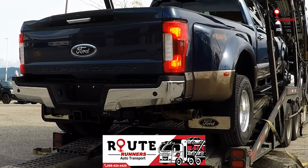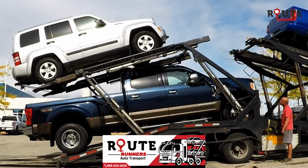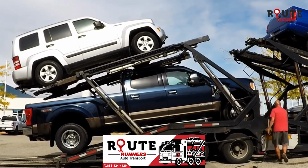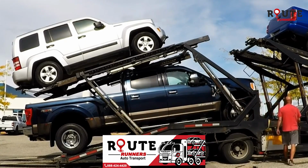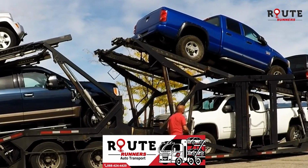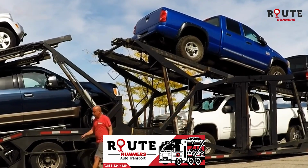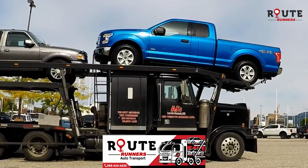Required vehicle information: make and model, year, vehicle condition, operational or non-operational, and modifications, e.g. lift kits, low ground clearance. At Route Runners Auto Transport, we use this information to provide a tailored quote that meets your specific needs. 2. Determine pickup and delivery locations. The distance between the pickup and delivery locations is a significant factor in determining the cost of auto transport.